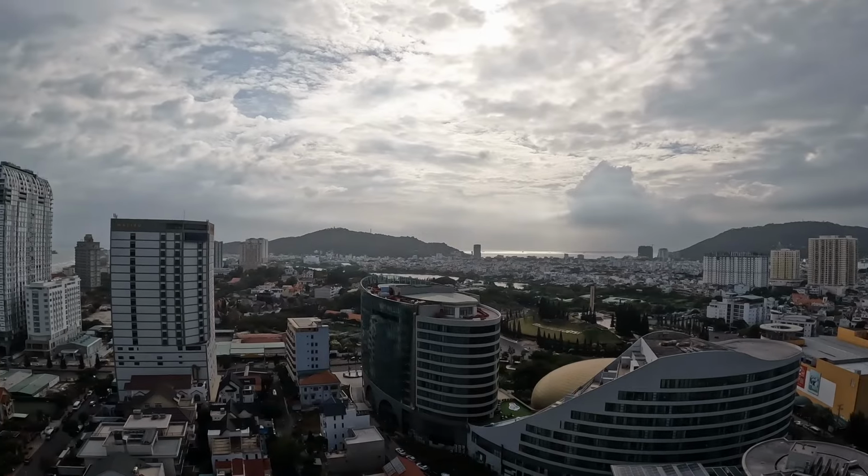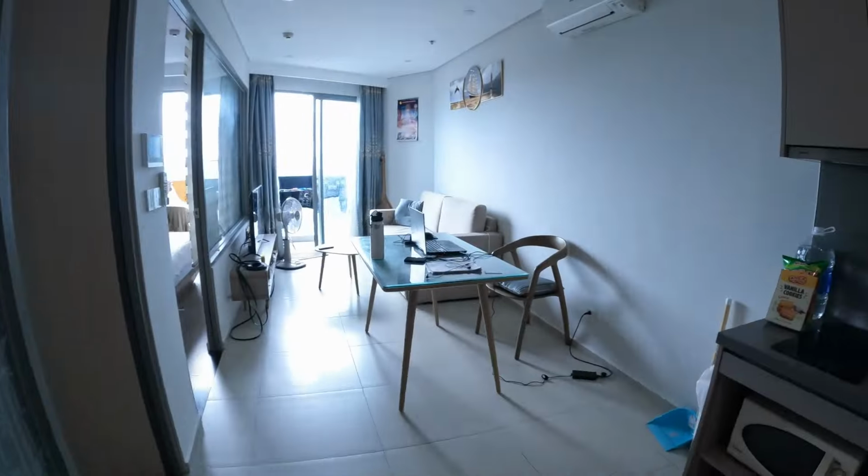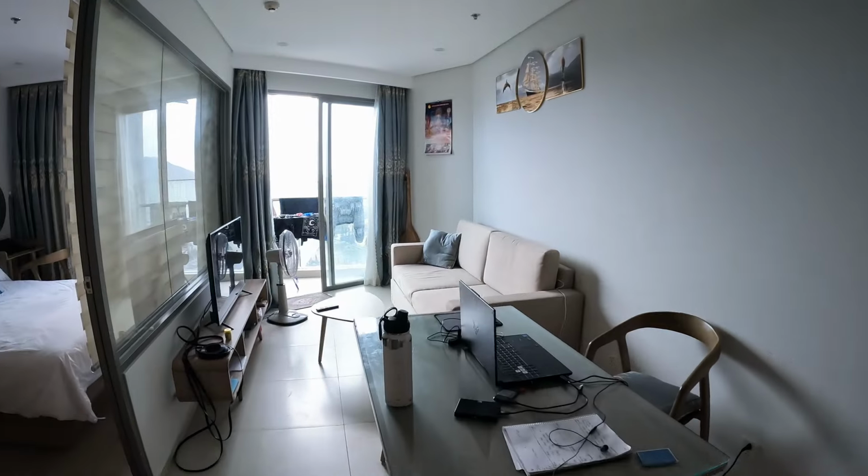Anyway, the first thing I want to talk about is accommodation. So I'm staying right now in this apartment complex, I guess you could call it. It's called the Song, I think. Here, it's about a 36-floor apartment complex. It's pretty modern, honestly. It uses key cards, and all of the facilities seem like they are pretty well maintained.